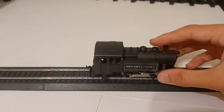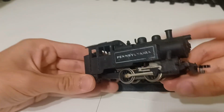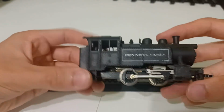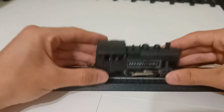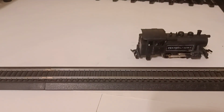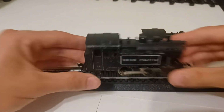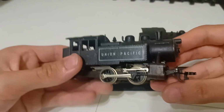With this one here, it's not only hard to find, but at the same time, boosters were one of the earlier trains that were released by Tyco. But they were not always released in the Pennsylvania. They were not only released in the Pennsylvania, but in that time they were also released in the Union Pacific, and here's a Union Pacific version right here, which also appeared in a few sets.